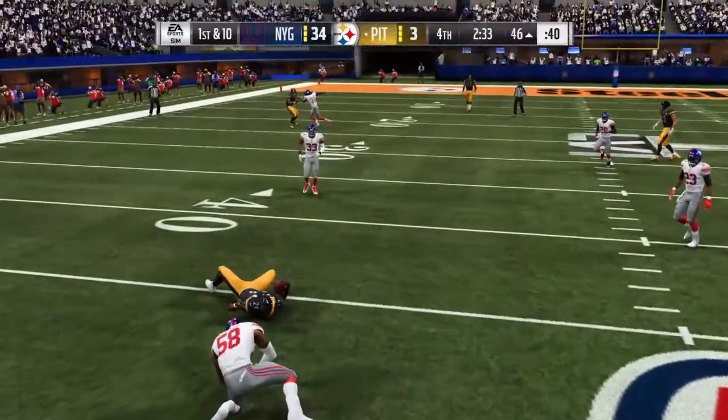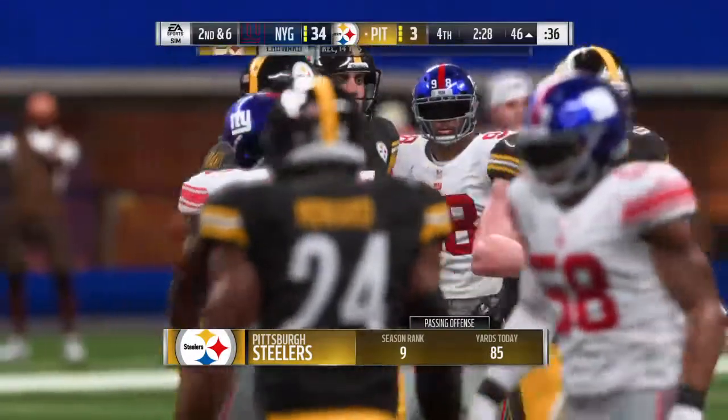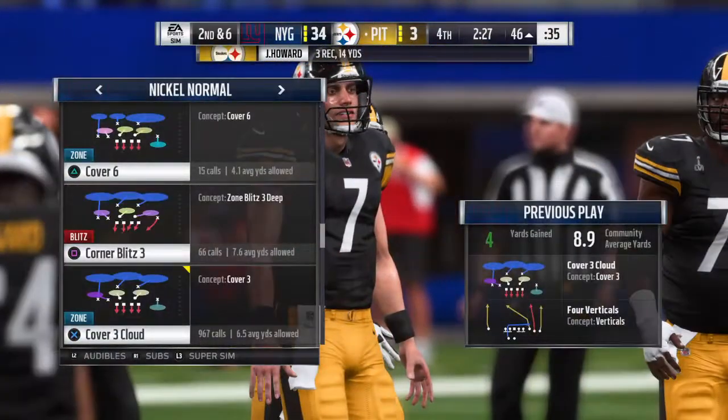He leaves this one for Howard. And he'll take it down shy of the 45 at the 46. It'll be a gain of 4. And it's a 2nd down.